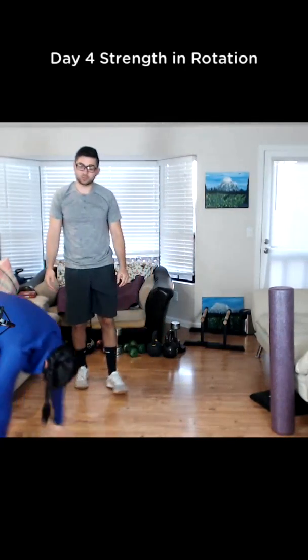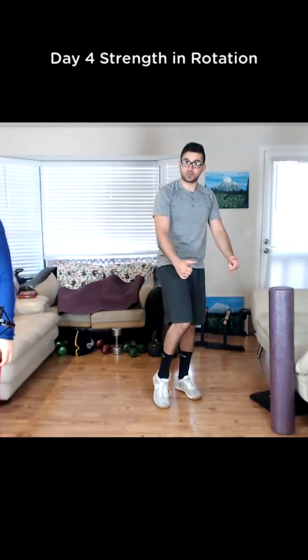Why we practice so much about keeping good spine position and keeping the rib cage back, so that we're not using our lower back in some of those type of exercises.